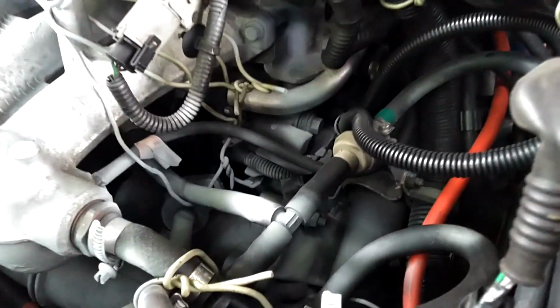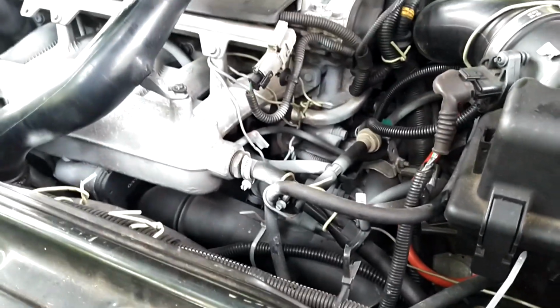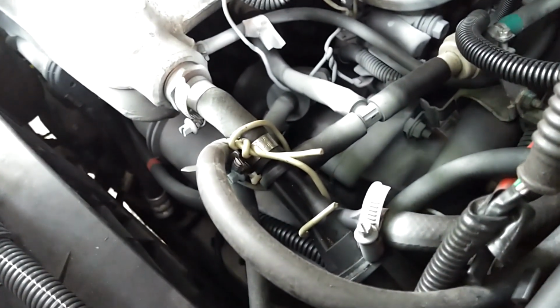Well, Desi said, heck with that, go ahead and replace my starter. So we're going to replace the starter. I don't think I can get this starter out of here without taking this intake tube off, but what the heck, I'm going to give it a shot. I can see the bolts. I can't hardly see the bolts on the back, but I can find them. And I'm going to disconnect the battery and pull this starter out of here.